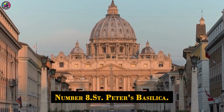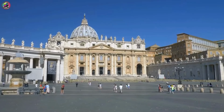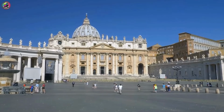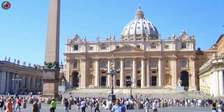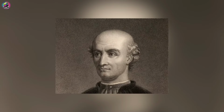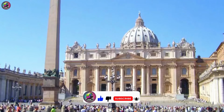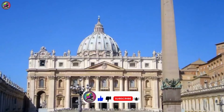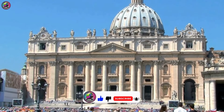Number 8, St. Peter's Basilica. Stepping outside the Vatican museums, we encounter St. Peter's Basilica, the largest church in the world and the heart of Catholicism. Designed by Donato Bramante, Michelangelo, Giacomo della Porta, and Carlo Maderno, the basilica's construction spanned over 120 years, beginning in 1506 and ending in 1626.